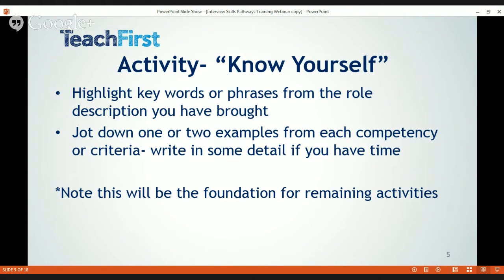So I'd like you now to highlight some words and phrases from the job description you have brought today. So just put it out and look at the key phrases that have been highlighted, especially if things have been repeated or in the person specification, desirable things, as well as key requirements for the role to ensure you're going to be selling yourself as well as possible.